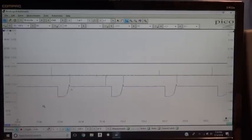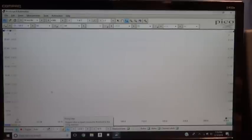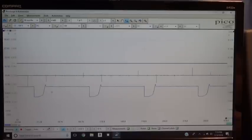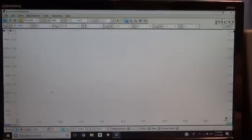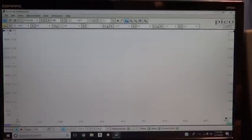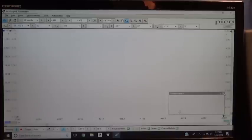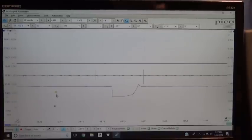Scope is a little slow. So why is it not? Got my trigger on the wrong channel. Yeah, there's my trigger now. Nice. Okay. Let's see the channel B. I'm gonna turn that on.